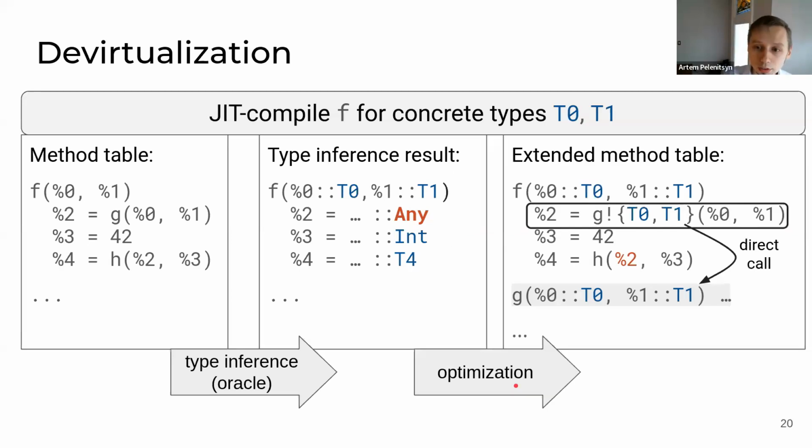So what we do here is we look at every function call. The first function call is G, for example. We see that G is called with %0 and %1. That means %0 and %1 have statically known concrete types, or compile-time known. We do all of it at runtime because of the JIT, of course. But at the time when we call the JIT, we know the concrete types for the inputs of the G call. So we can replace the dynamically dispatched call with the direct call. So that's a success. And then we go over all other slots and look at the other method calls.